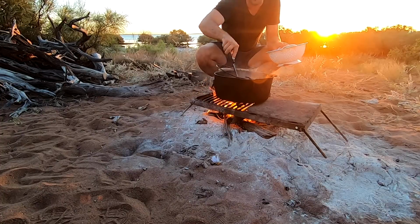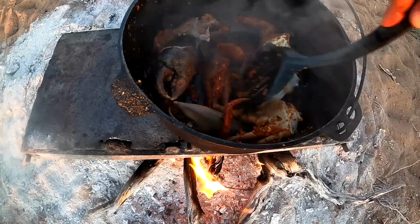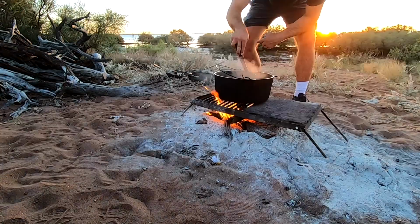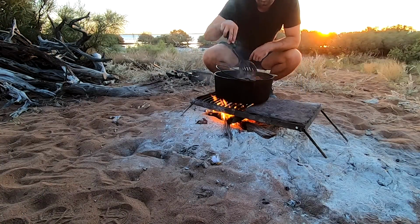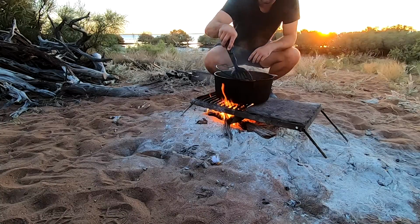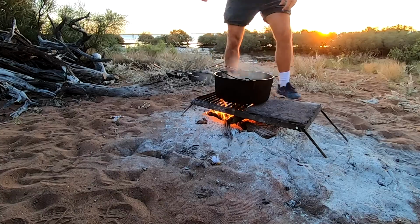You just wanna start to get a bit of color on the crab claws and body and that sort of stuff, and you'll see the crab start to change color. All right, so the actual crab shell is starting to change color. You can see it starting to go red. Once it gets like that, that's when you know you want to put in that next part.